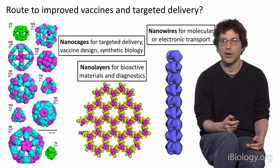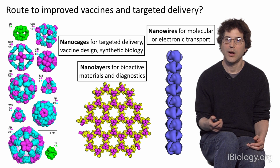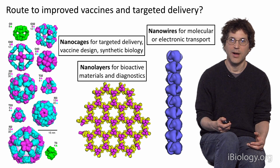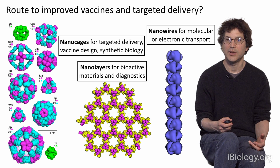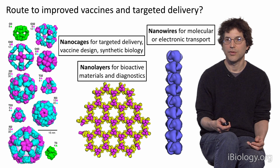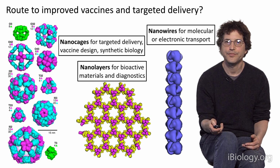Now, there are other types of nanomaterials that we can design. For example, the wire on the right side, you can imagine being useful for transporting ions or maybe even electrons in some sort of nanoelectronic device. And my last example today is going to be what you see in the middle, a designed repeating two-dimensional layer.